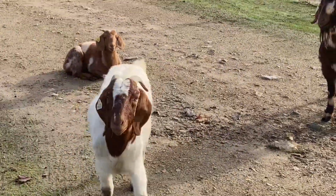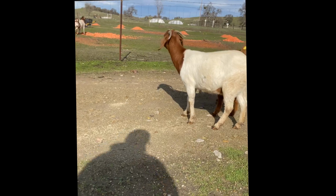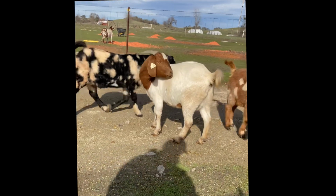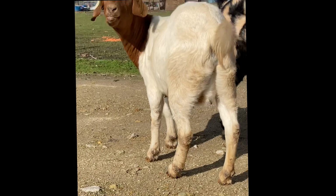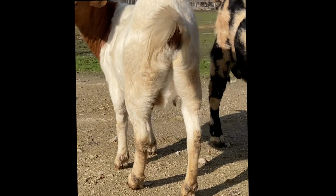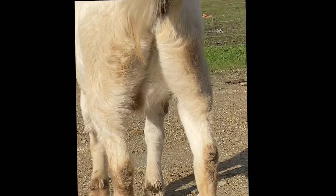I do want to leave you off with one teaser. This doe right here is one of our first does that was exposed to our buck Mooney. As you can see here, she is starting to bag up. So we are about, I'd say, maybe 4 to 6 weeks away from having our first kids.